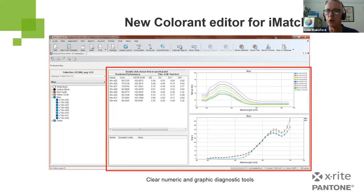Might be an ongoing process over a period of months or even years. We've got customers who are still tinkering with these things, trying to improve them. And obviously, if they introduce new pigments, they'll want to go through this as well.